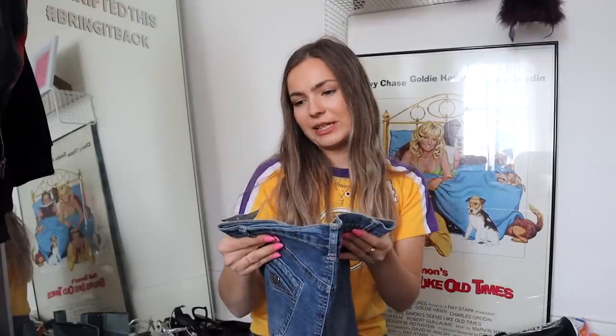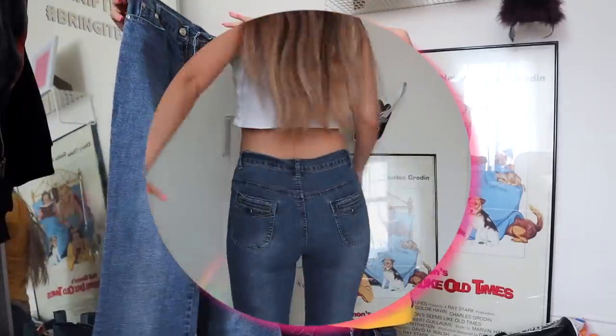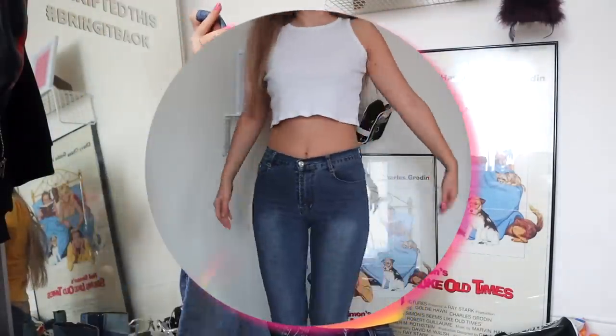And I've been looking for more like low rise boot cut flare jeans. These ones are only $6.99. Brandless, but they have that like Y2K kind of like grainy denim texture going through it, and I just thought that these could be kind of cool and a nice lighter wash for spring.